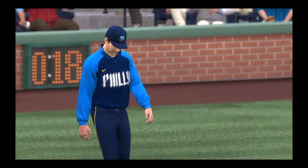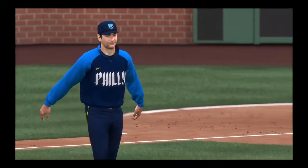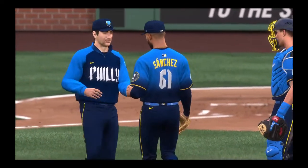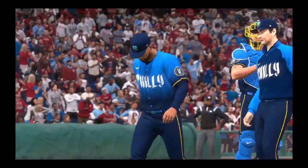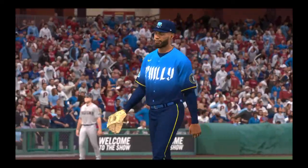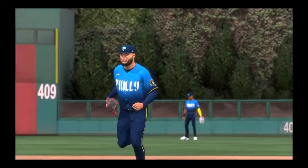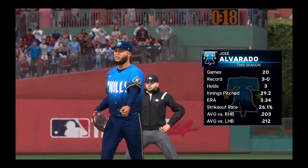Here comes the skipper, and we're going to see a pitching change in this spot. Christopher Sanchez departs. Great effort out of him as he exits in line for the win. We'll tell you about the new pitcher when we get back. Here's the new pitcher for the Phillies, Jose Alvarado.